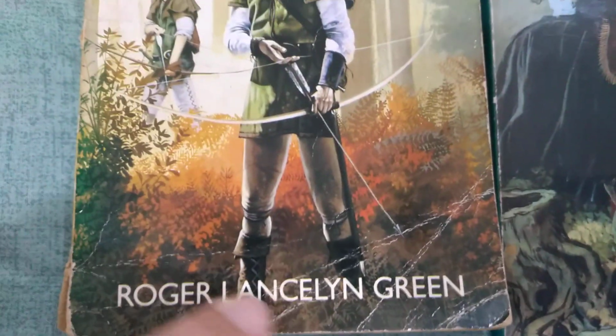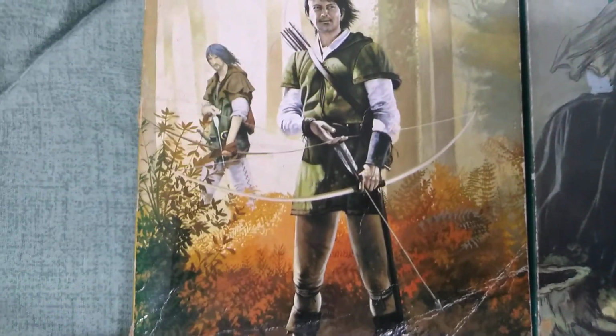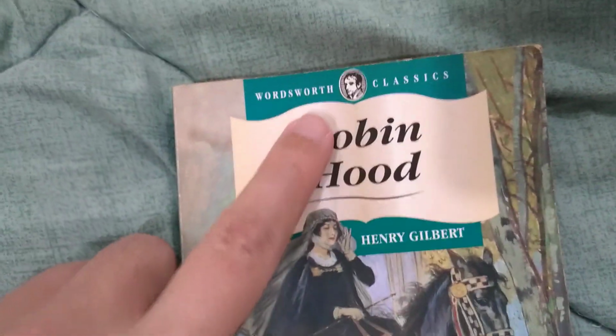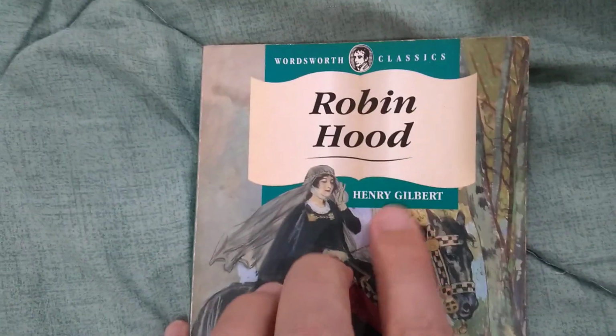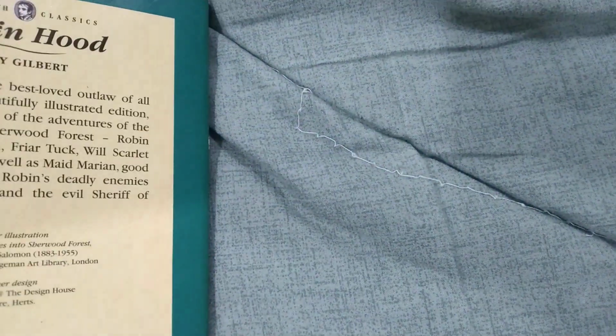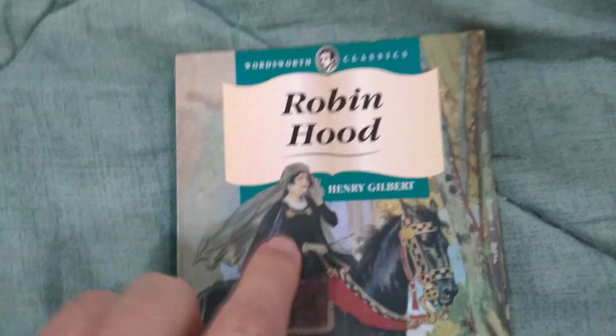So with the book by Roger Lancelin Green here, and the book by Howard Pyle that I reviewed on this channel 3 years ago, this is now the third classic Robin Hood book. This is by Henry Gilbert, who I had never heard of before, but according to Wikipedia was a British author around the turn of the century. This Robin Hood book was written in 1912. According to Wikipedia, it had a longer name originally. It wasn't just called Robin Hood, it was called something longer. But it's called Robin Hood here.